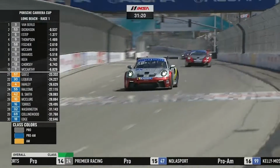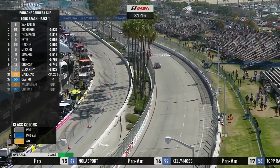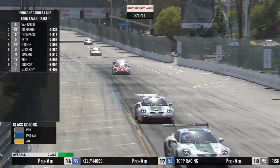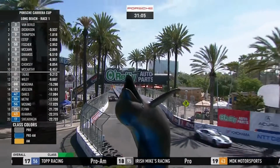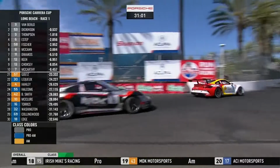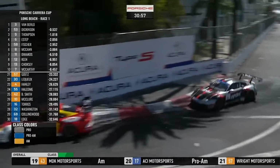The leader, Kai Van Berlo, by half a second from his teammate Riley Dickinson. Thompson up into third position. Yes, he has got through into third position. Holds onto it there across the line. He must have been out-dragged the last time around, because it shows him as making up that position last time around. So Thompson from Essep, then Fisher, McCann, then the Dimarcos Keane battle for the top 8.